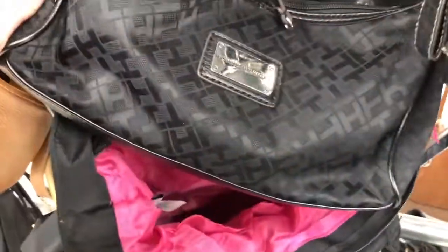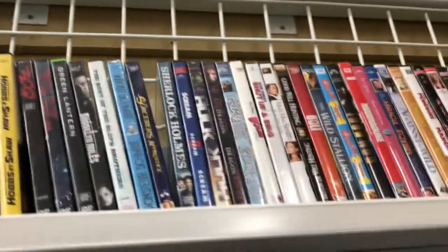And yeah, nothing too much that caught my eye this time around. There's a Tommy Hilfiger one, but yeah, nothing that great. And then we went to Value Village number 2, our second stop.